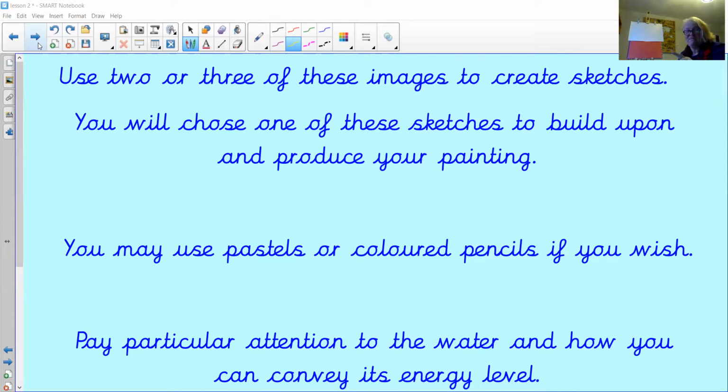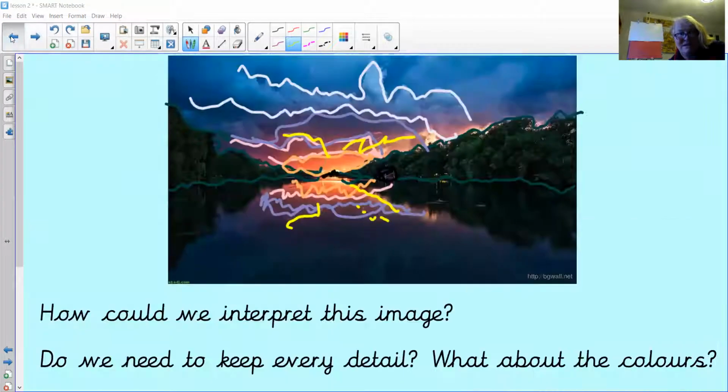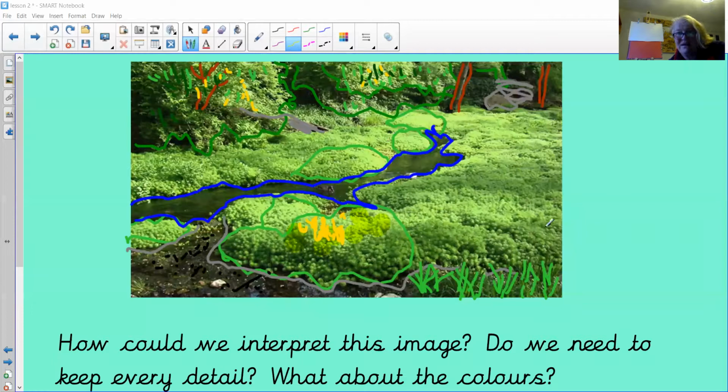Right, before we do that, I am going to just demonstrate how I would do a sketch. I'm going to do a sketch of this particular image. Bear with me with this. It might not be entirely accurate because I am going to have to go off that image so that you can see me working. So I'm going to stop sharing this just for the moment. And I'm going to start it off.